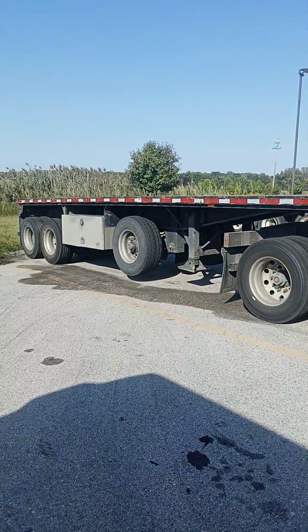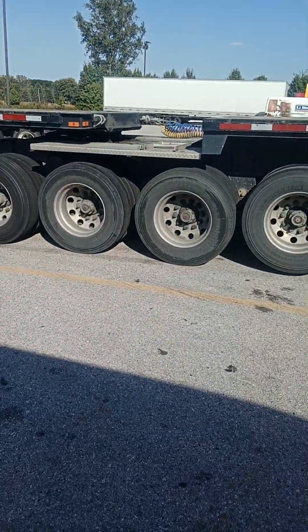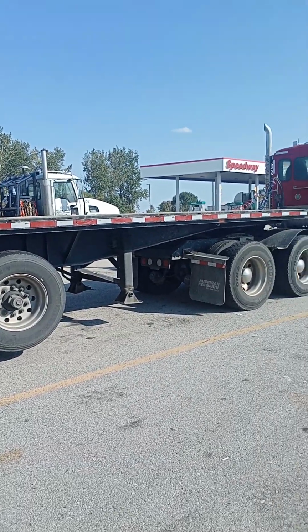But I just can't believe... I mean, I wasn't here when this dude backed in. This guy was here when I got here. So I don't know how many shots he took, but he's got her backed in straight and narrow.